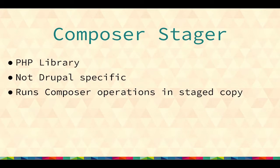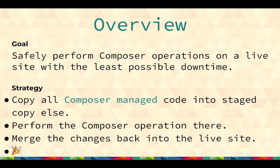So let's look at Composer Stager. This is a PHP library. It's not Drupal specific. It really doesn't have any knowledge of Drupal. And it runs operations in a staged copy. So the goal is to basically be able to safely perform Composer operations in a live site.